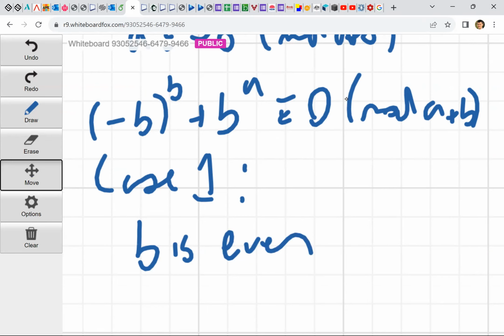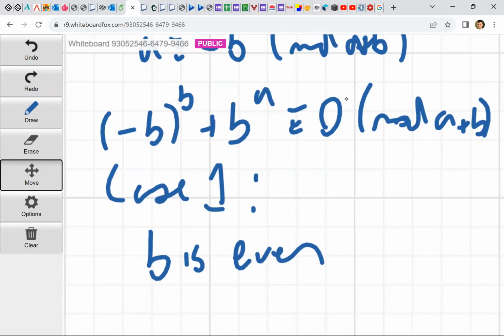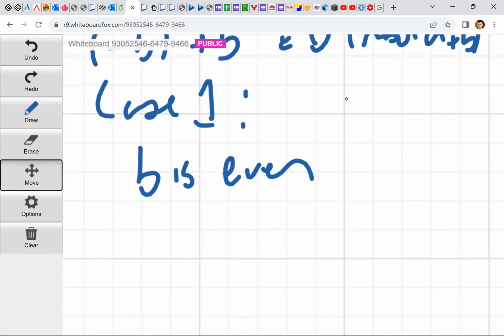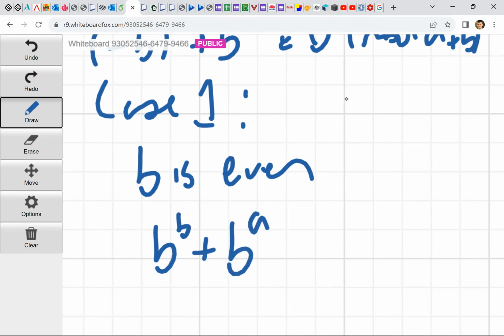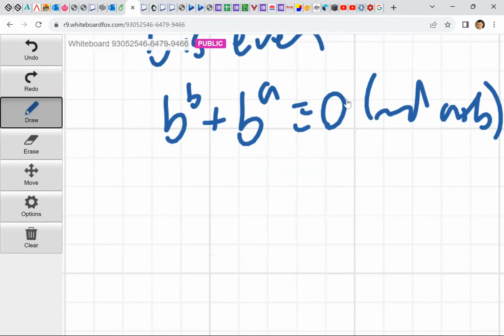Usually, you should tell people what you're doing. Okay, so case 1 is B is even. We have to try to get rid of this term here because we don't want to deal with that. So if B is even, then we have B to the power. You're assuming it's true, no? So yeah, we split into whether B is even or B is odd. So if B is even, then B. So we will work backwards from the conclusion, and then this will just give B to the A.